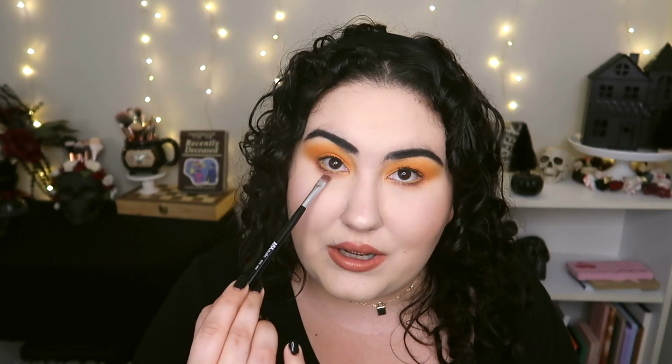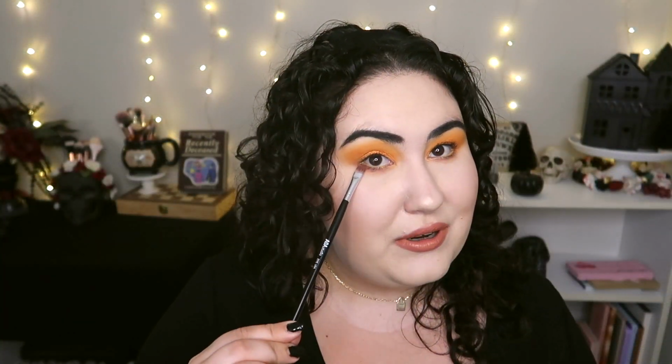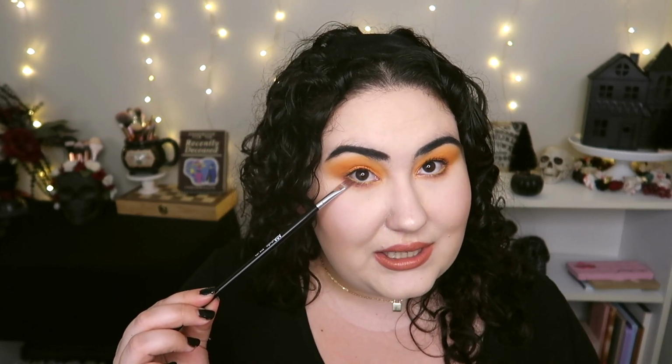All right, these are my two favorite brushes for my lower lash line. I first like to go in with a flat liner brush to stamp a darker color on, and this is from the AOA Studio line. This is the E115, and it's the perfect flat liner for getting right in there. I used this to stamp the darker orange along my lower lash line.